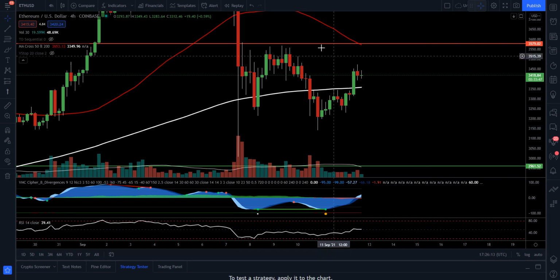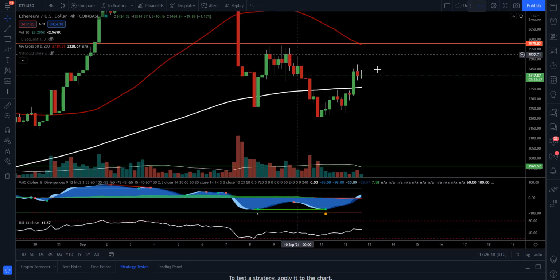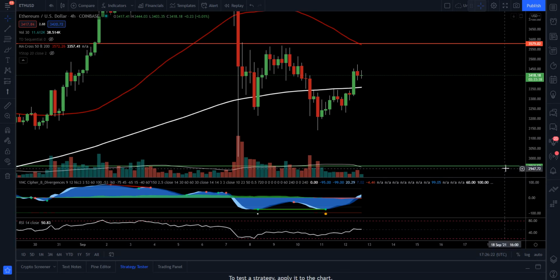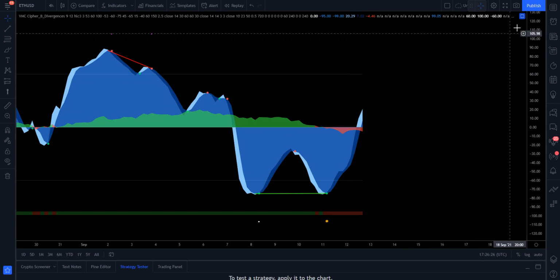That is going to be the area that I'm going to look at. You can see these longer wicks up here. That's what we're going to have to get over top of, where we had some selling pressure before. The relative strength on the 4-hour right now is at 50. If we take a look, the money flow is in the red right now. We bounce back out of this.